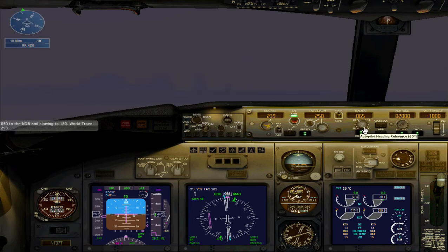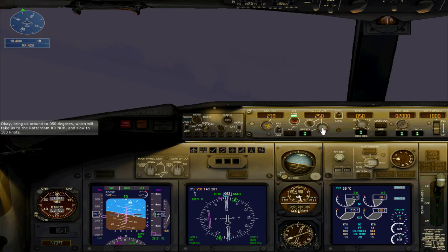450 to the NDB and slowing to 180. World Travel 293. Okay, bring us around to 050 degrees, which will take us to the Rotterdam Romeo Romeo NDB and slow to 180 knots.